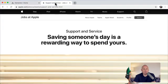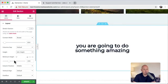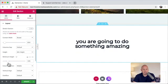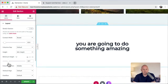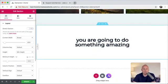And we can go back to the Apple website and we can see that there's more space at the top and more space at the bottom. So we can easily do that also by editing this section and then going over to height and make it a minimum height. So now we can control the spacing. So let's make it just like that, not too big. Maybe we can put in 300. So basically there'll be 150 pixels at the top and 150 pixels at the bottom.